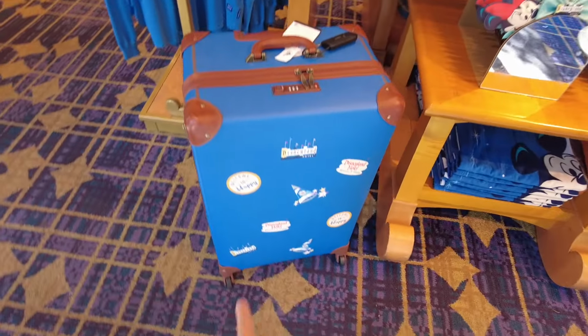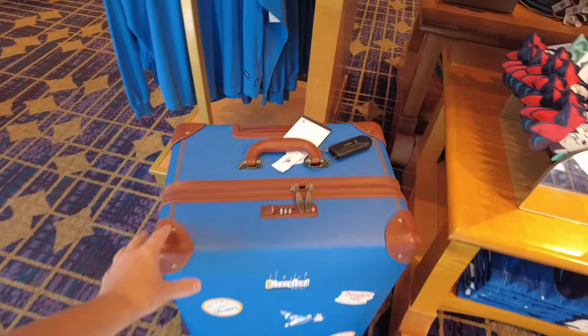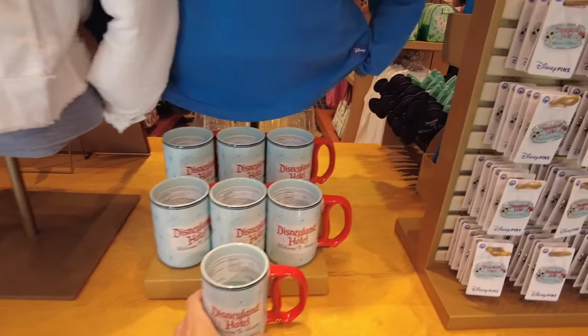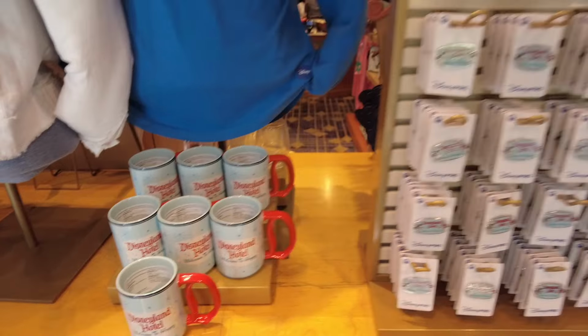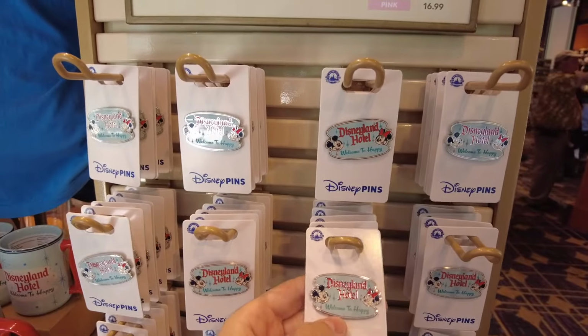Then over here they've got a posh little suitcase. Obviously I wouldn't ever want to take that anywhere where I was putting it in the hold, but very nice. And then they've got another different mug here too. It's a nice one with the little Disneyland D as the handle. And then a Disneyland Hotel pin. So I think I'm going to have to definitely get that one.